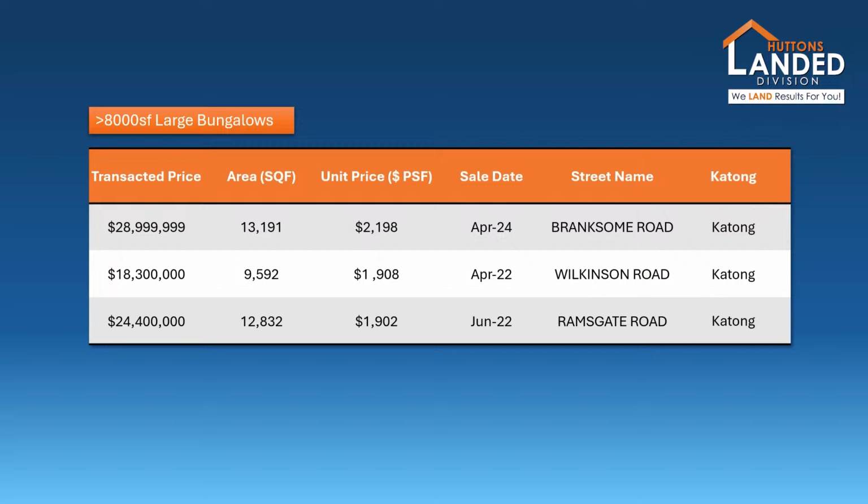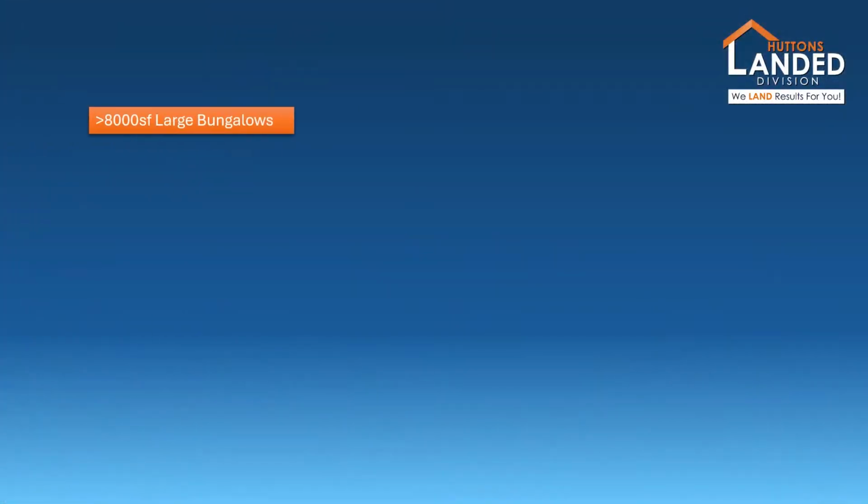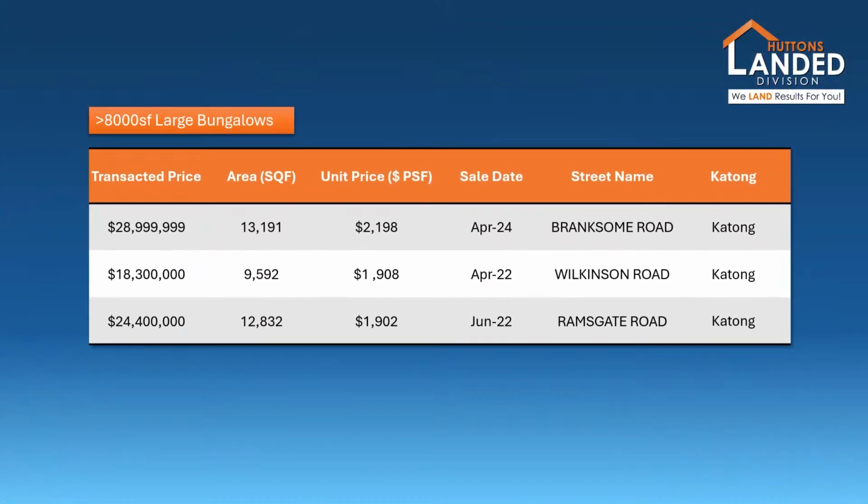And there were no such transactions in 2023, because last year we were looking for such houses for our buyers and really couldn't find any, since nobody was selling. Then this year, one surfaced again. It's a large plot, more than 13,000, and it's one out of only 15 detached transactions. So that percentage has now increased to only 7.4%, which makes things even more rare. The PSF is now almost $2,002 per square foot. In just a span of 2 years, the PSF has increased by almost 15%.